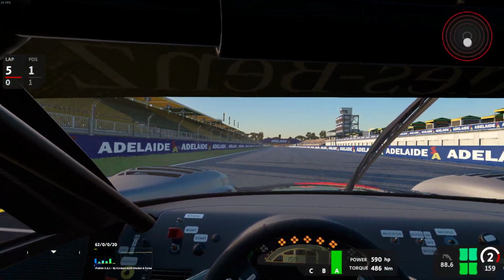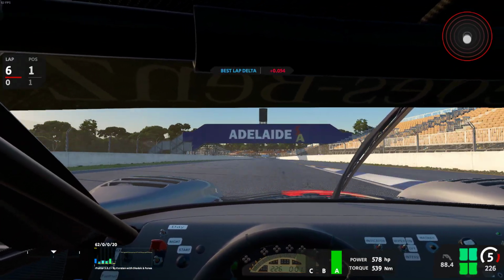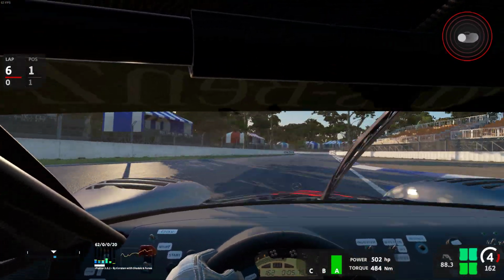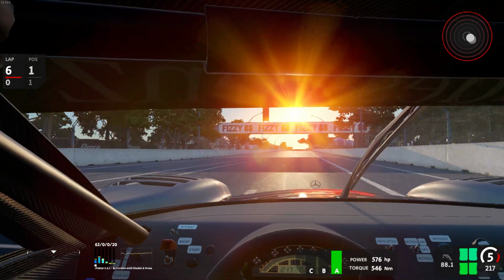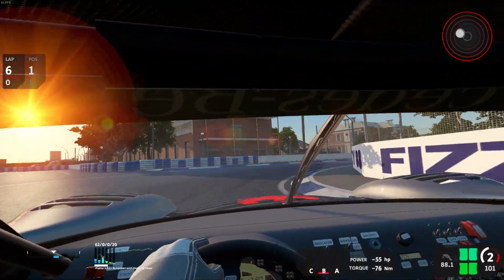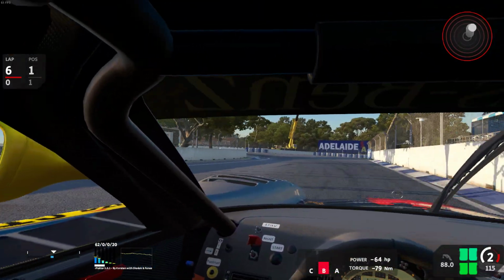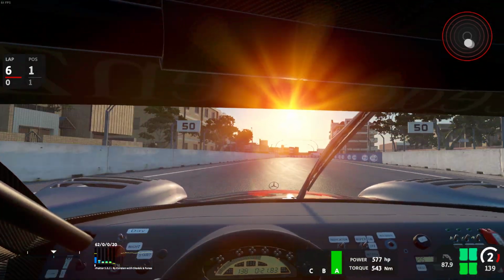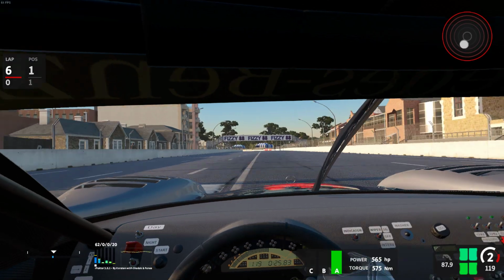That's crap. Sorry, guys. There we go. So that's a good clean trip through there. It's not the fastest way, but that will work. Start getting more aggressive once you're really comfortable, confident. A little drift through there, that's fun.